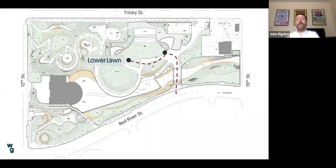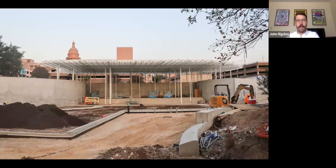So moving into the park a little bit more, into the area that we call the lower lawn, it's part of the Great Lawn, you get a straight shot look at the amphitheater here. You know, it's really cool. We've got the Capitol in the background, sort of helping to set that stage, and then we have the steel canopy over top of the stage, as well as these plaza spaces that I was mentioning. It's almost like a cloud-like structure that sort of mimics the tree canopy.